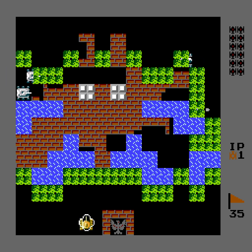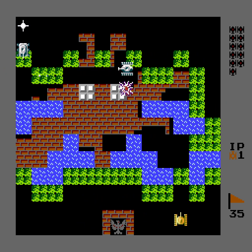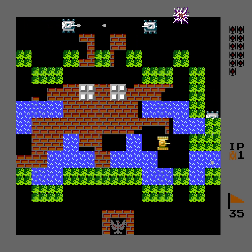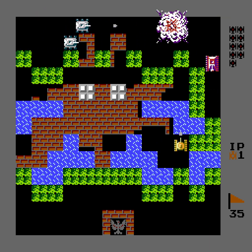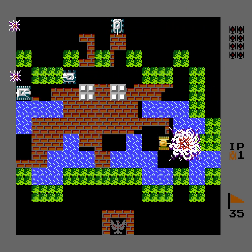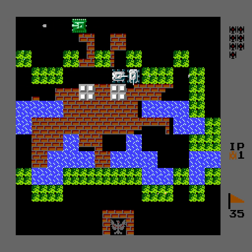Uh-oh, I got destroyed. So I only have one tank left. That's not great. Oh, how did I miss that guy? Oh, come on. Dang it. Oh, what a shot. Well, that guy took 3 shots to kill. How do I get that crazy Nazi helmet?